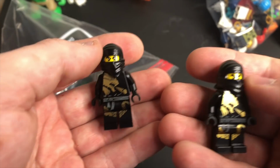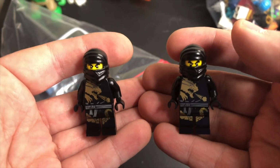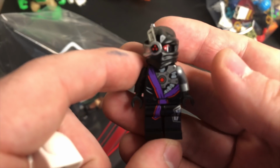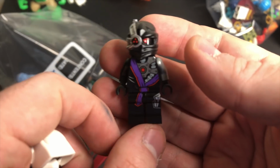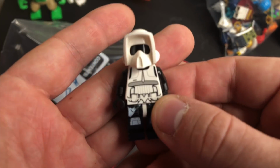Here we've got two versions of Cole, two of the same version, that is. Kind of weird that whoever had this collection had two of the same figure, but every once in a while you'll see that. On my last video, somebody commented and said that this was actually a pretty rare LEGO Ninjago figure, so I guess it is. I looked him up on BrickLink, and I think he's kind of in that $8 range.